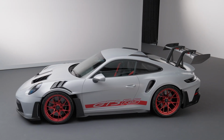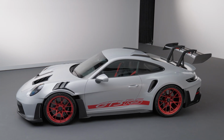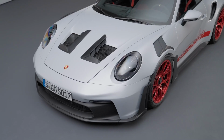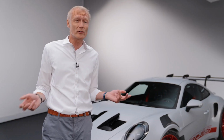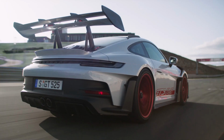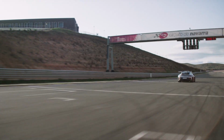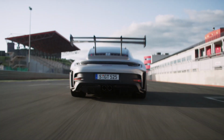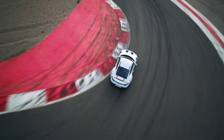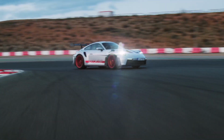One thing when you first look at the car is very obvious. It's all about aerodynamics. It looks very much like a race car, and it has aerodynamic values, downforce values that are double as much as we had from the predecessor. That means at 285 kilometers per hour, there's 860 kilos of downforce on the car. And even at 200 kilometers per hour, we have 410 kilograms. That is a lot, and that helps a lot on cornering speeds, especially in high-speed corners.